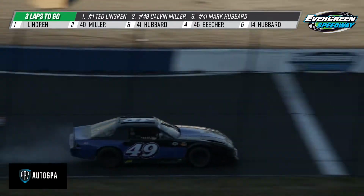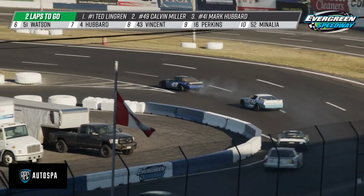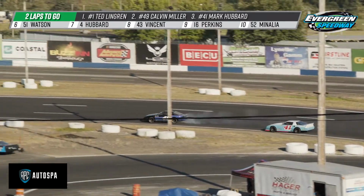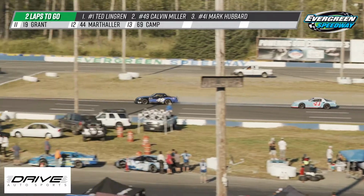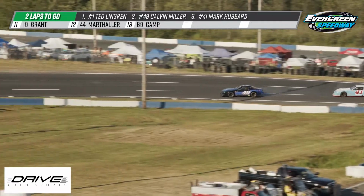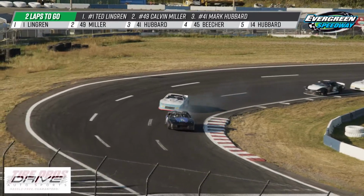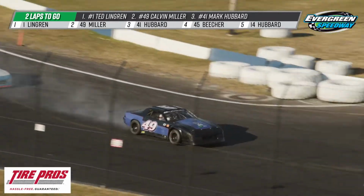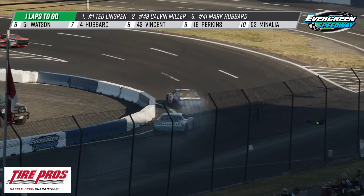And we're going to see the 49 of Calvin Miller continue to race on. So he's still out there right behind the number 1 of Ted Lindgren. But obviously with that mechanical black flag, it's going to be the 41 of Mark Hubbard that's currently in 2nd place right now. Yeah, not sure, with just how hot it was, if he hung out those tires too much or maybe broke something in the rear end and the rear end shifted a little bit, causing both tires to rub. But the white flag is out for your leader, Ted Lindgren.